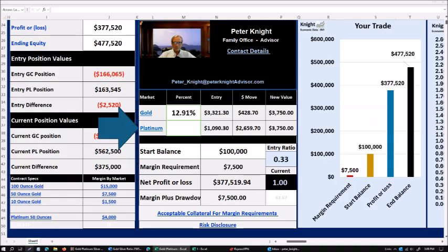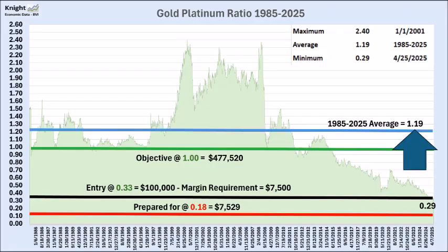In cell M37, enter 243.94%. This would increase the price of platinum from our current long entry of $1,090.30 by $2,659.70 to $3,750 an ounce, increasing the ratio from our entry at 0.33 to 1 to 1 to 1, which would put this ratio more in line with its historical average of 1.19 to 1.